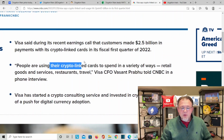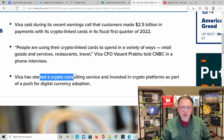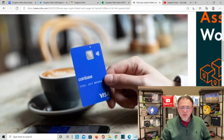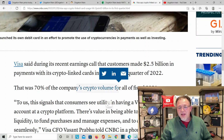People are using the crypto-linked cards to spend in a variety of ways: retail goods and services, restaurants, travel, all kinds of things. Visa has started crypto consulting services and invested in crypto platforms as part of a push for digital currency adoption. So right there, you see a little Coinbase Visa card, pretty good. Visa said the customers made 2.5 billion payments with the crypto-linked card in the first quarter. That was 70% of the company's crypto volume in the last year.